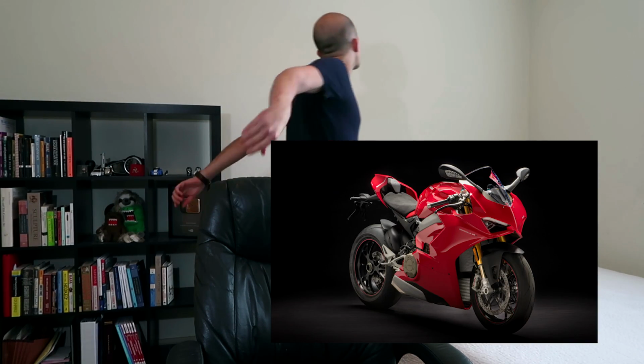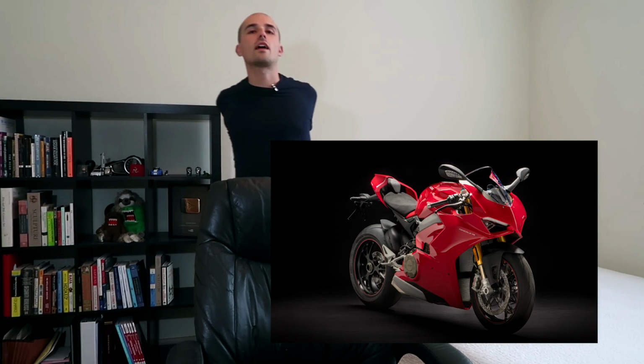They really did it! They actually did it! They really did it! Ducati really did it! They put a V4 in the Panigale. Oh my god. Oh my god.